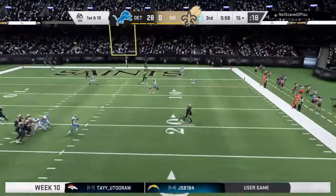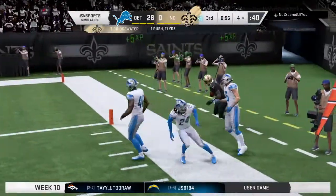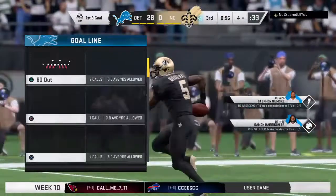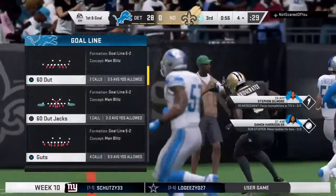Here's Bridgewater. Flushed out right. And he's going to keep it here. And he's down inside the 5 at the 4 before he's out of bounds. Nothing open downfield. He keeps it himself for 11 and a first down.